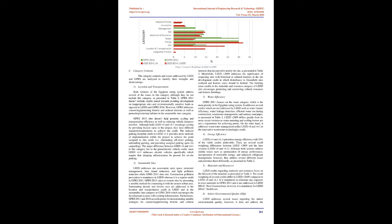6. Indoor environmental quality, IEQ. LEED addresses several issues regarding the indoor environmental quality, however, it does not address the importance of controlling Legionella and other health risks as opposed to GPRS. The acoustic performance credit is not addressed in LEED V2009, whereas it is categorized as a credit in both LEED V4 and V4.1, as presented in Table 2. It is also a mandatory credit for LEED V2009 BD+C, schools. The requirements of several credits in LEED V4.1 differ slightly from those of LEED V4.